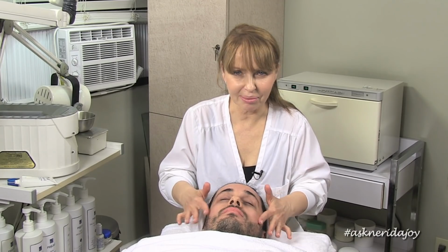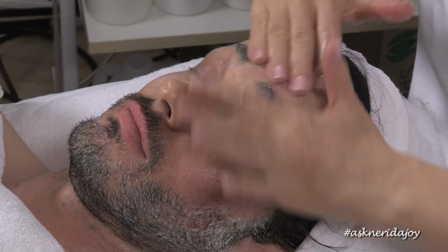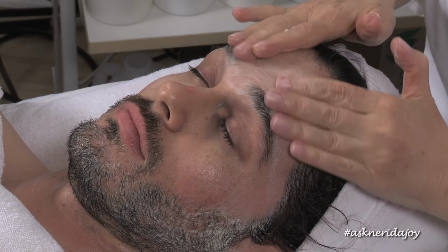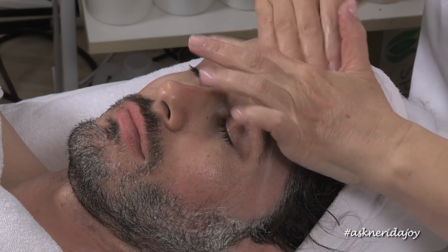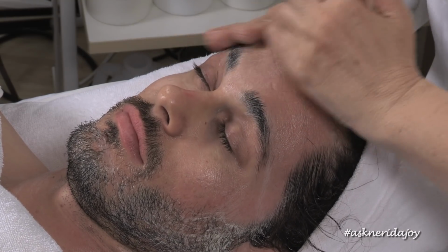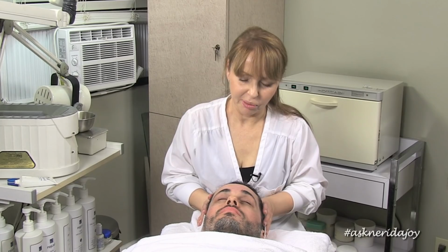So we're going to add some treatment product now and continue massaging his skin. I'm working in some treatment product, and again, we're going to be doing our massage on the forehead. As I said, I'm going backwards and forwards here on the forehead. We want to lighten up those little lines on his forehead, and we're going to do the same around his eye area. So we worked that in.